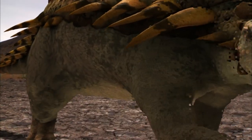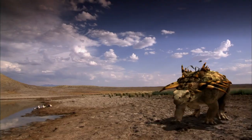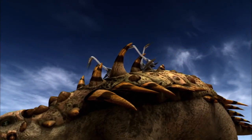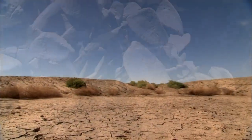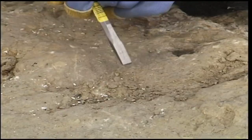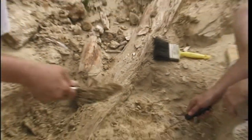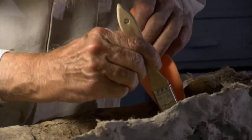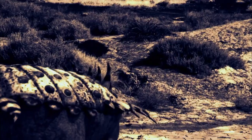But with its incredible array of weapons, why would Gastonia need an early warning system? Its only vulnerability was its underbelly, which was not armored. But what sort of creature could possibly have been strong enough and smart enough to reach it? The answer lay nearby. 50 yards away, paleontologists found fossil evidence of exactly why Gastonia would need an early warning system.